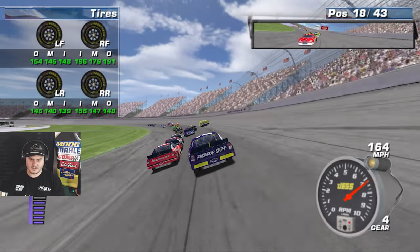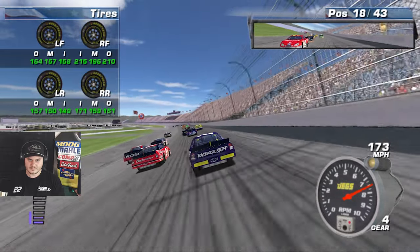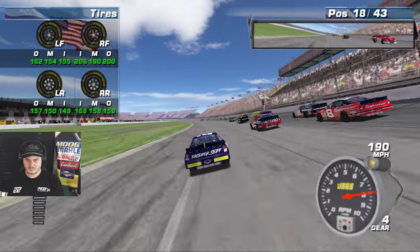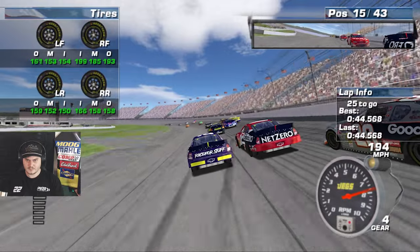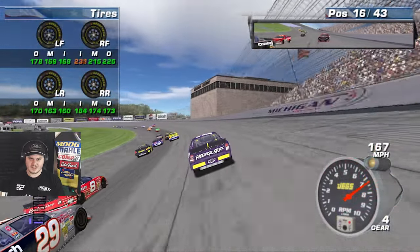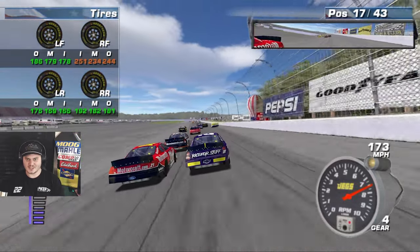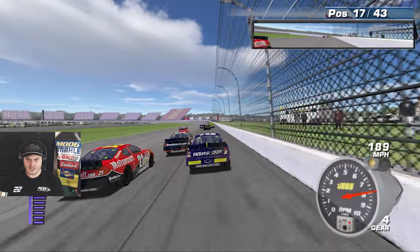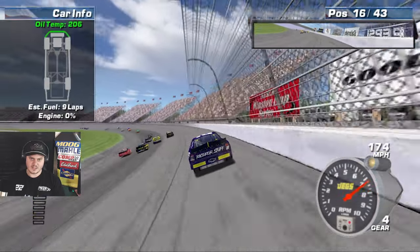Oh, hey, Dale. Stay high, still there. Stay low, still there. Car high. Oh, car low, man. Clear high. I took like all the downforce out of the car to try and make it fast on the straights, and that may not have been my finest hour in car tuning.